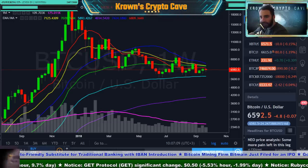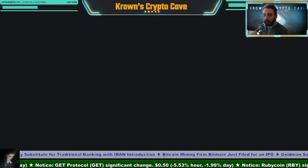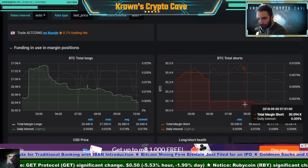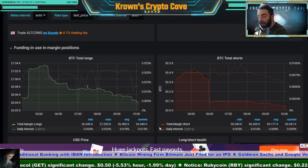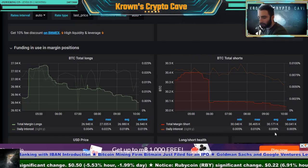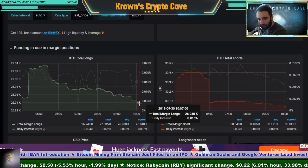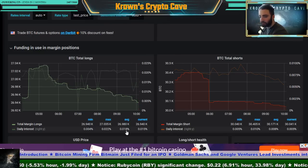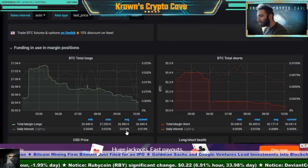Let's go check in on the shorts and longs data over here on Datamish, because that's exactly what Datamish is for. Here we've got the total shorts, which is a little bit over 30,000 right now. They certainly have gained in the last day or so, paying a rate of 0.008%, which is pretty much nothing. And then you have the longs over here, which are right around 27,000, paying a little over double that rate at 0.018% on average.